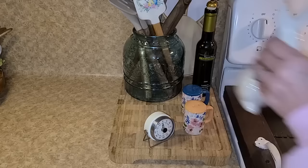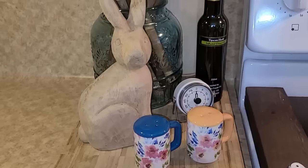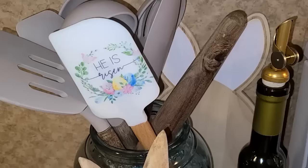Okay, so you'll see that I tried to add in that little white Easter bunny, but he just wasn't big enough to complete this area. So I ended up adding this sweet little wooden rabbit. I believe this came from Hobby Lobby. I cannot remember. It's a couple years old, but I think Mr. Rabbit here does complete this little vignette on this cutting board.